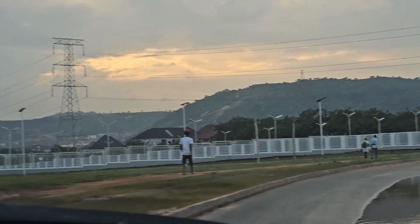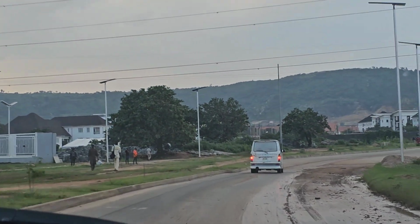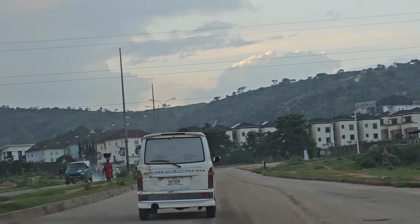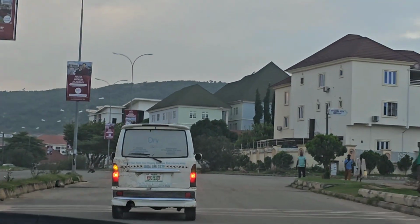So we decided to visit a couple of estates in Abuja just so I could feed my eyes on beautiful houses. And the first one we started with is, I'm going to pause here so you hear the name. Katampe extension. Katampe.